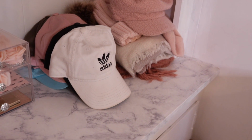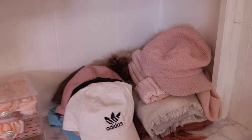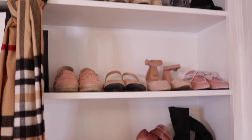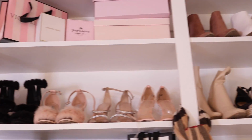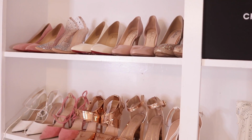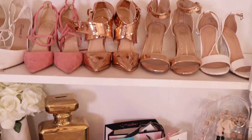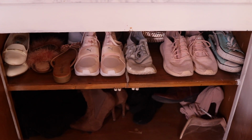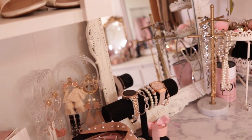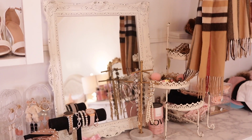Here I have some winter stuff and some hats. So I have scarves and hats pretty much. Then I have a scarf hanging here, and then literally all of my shoes that you guys will see here. In one of the cabinets, I literally just keep shoes inside these, like extra shoes that don't look as pretty displayed. I forgot to tell you guys, this mirror is from Walmart. I will link it down below if I can find it.